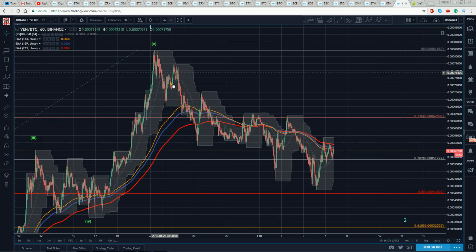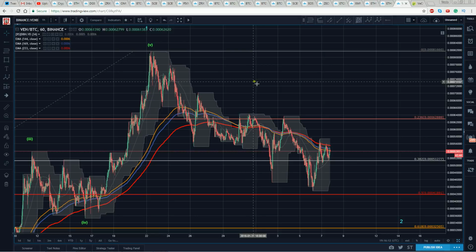So here's an ABC, right? Here's an ABC. So wait a minute, that's a lot of ABCs. What does that mean? We've got complexity here. Well, we know that an A wave can certainly break down into 5 waves. We can have a diagonal. We can have a leading diagonal into the 1.